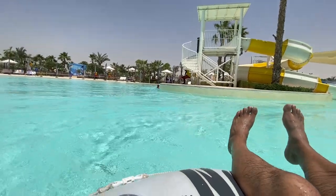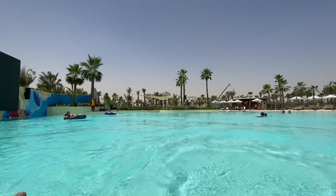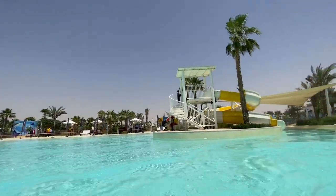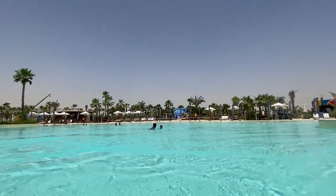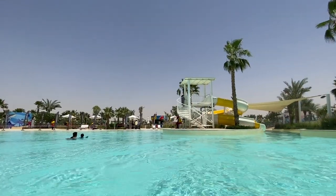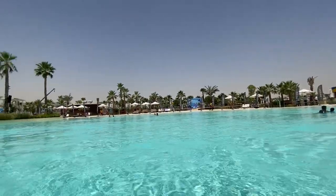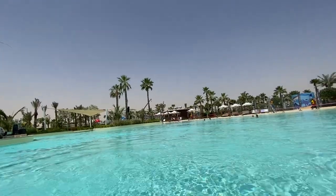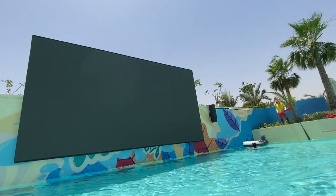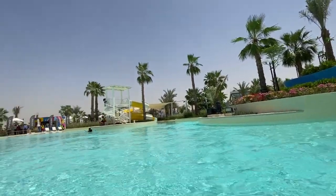All right, let's try and twist this round. There we are. You can see the beach. There's people on the beach. Artificial beach, known as Malibu Bay. My light is totally gone. There we are. This is the LED screen. So they'll probably be showing stuff here. You got the speakers, the sound system, the lights, everything here.